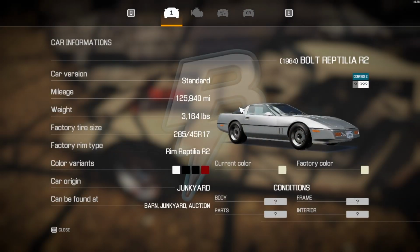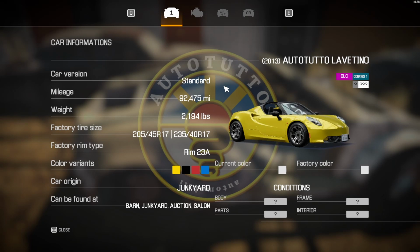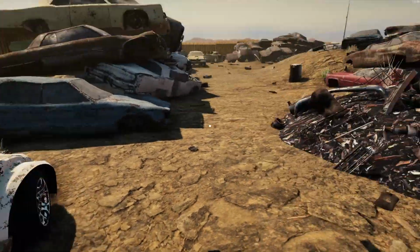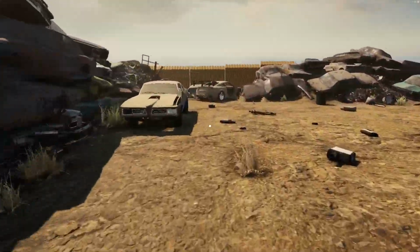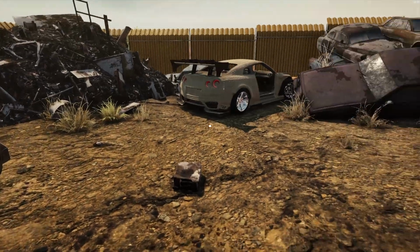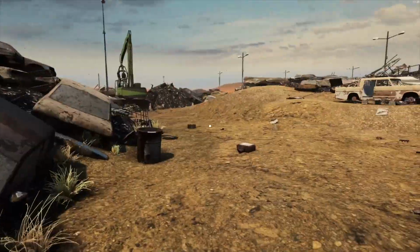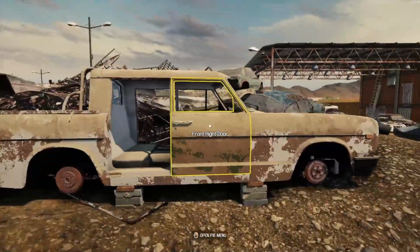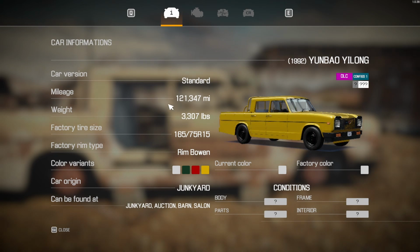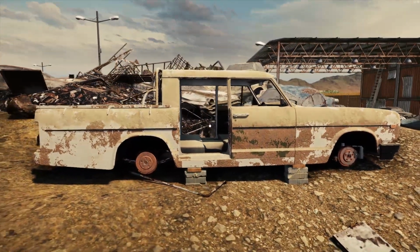Vanilla Reptilla R2. Here is another electric car. Wow, there's a couple of those in here. All right, this is the 225,000 miles. Can't even do that. GTR being sport, 60,000 miles. Done a lot of those. This is a standard 121. Can't even figure out what that is. Can't even pronounce it. But we have not done one of these before.